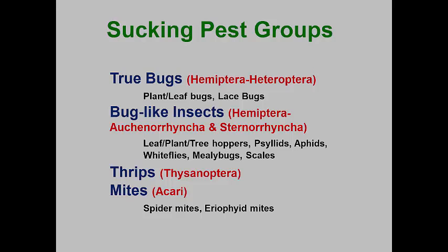The three main groups are the bugs and bug-like insects that are now in one order, the Hemiptera. I actually prefer the old taxonomic arrangement where the true bugs were in the Hemiptera and the bug-like insects were in the Homoptera. Genetic analysis has determined that all these sucking insects belong to one order, but there are three suborders: the Heteroptera, the Auchenorrhyncha, and the Sternorrhyncha.